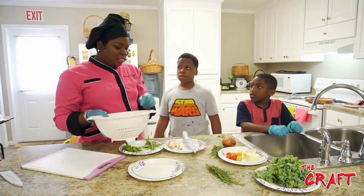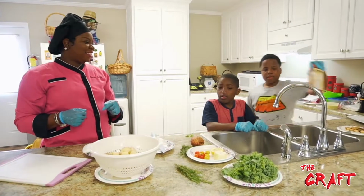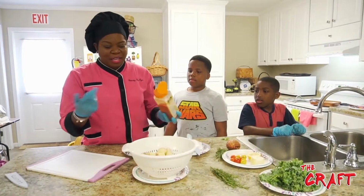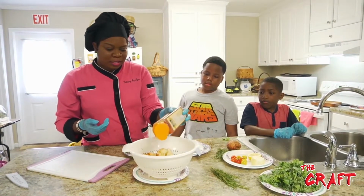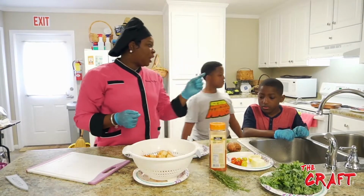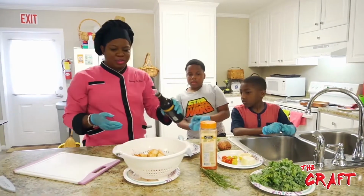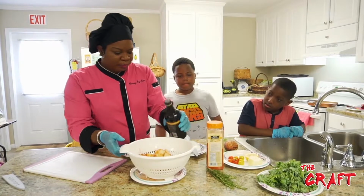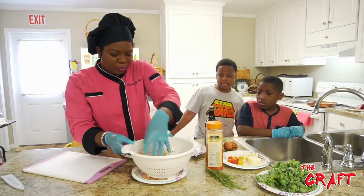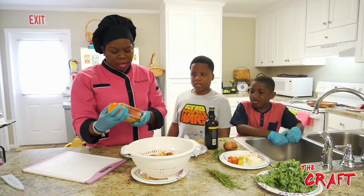Okay. Now that seasoning that you wanted to grab, yes, Caribbean seasoning. Caribbean seasoning is very good for potatoes and rice and all that good stuff. So we're gonna sprinkle some of that on there. And then, let's see, it's the olive oil. Alright, thank you. You're such a good helper. So we'll sprinkle a little bit of that on there. Gives it a very good seasoning. This Caribbean seasoning is amazing.